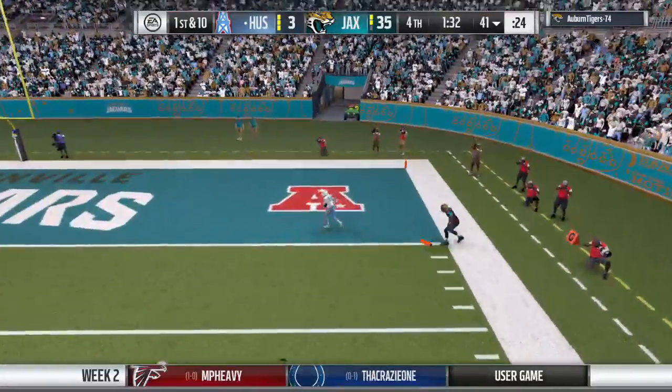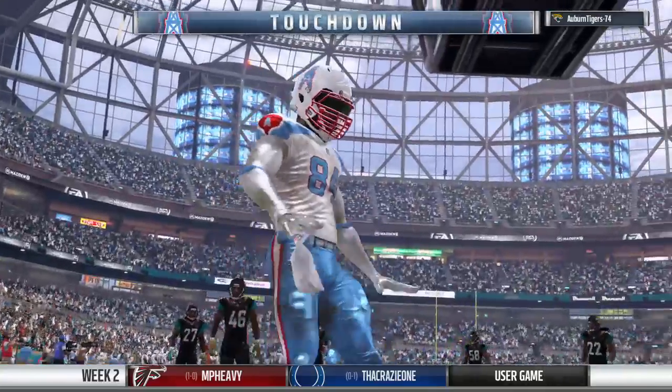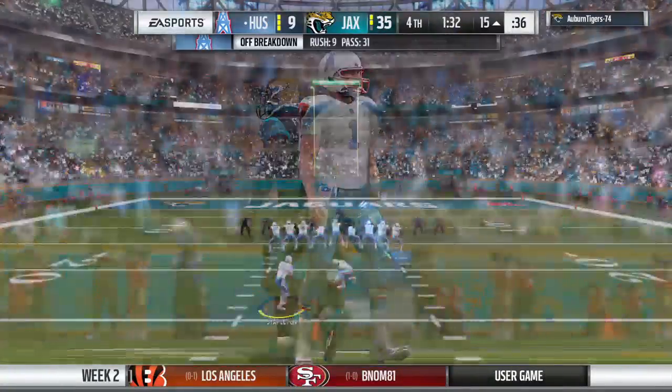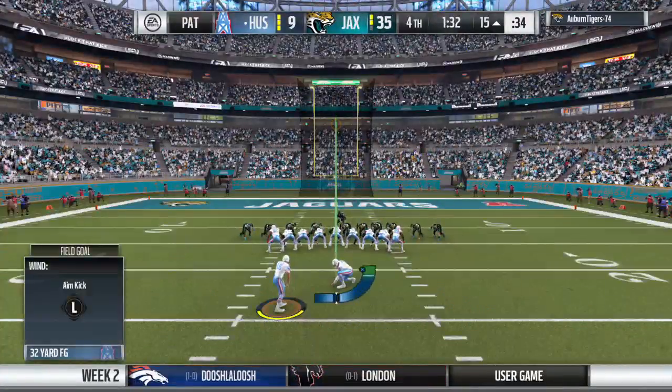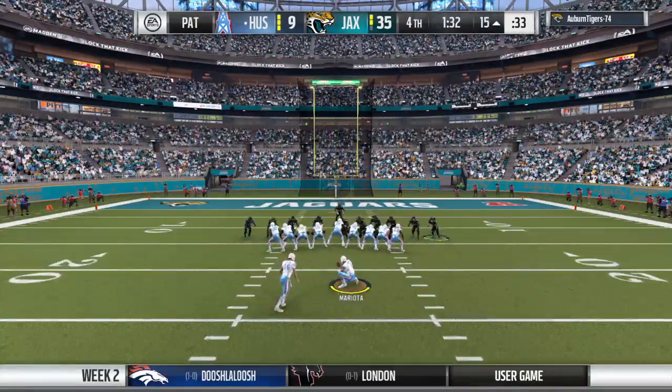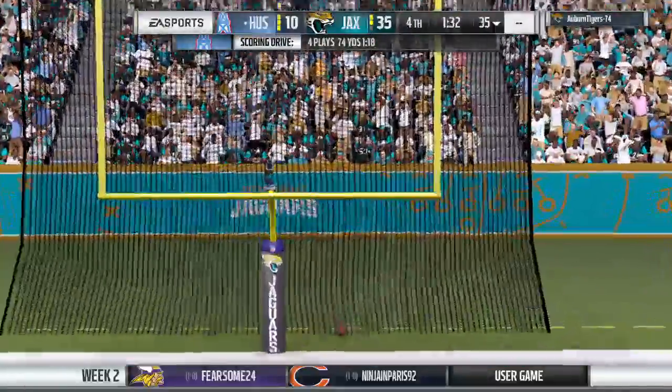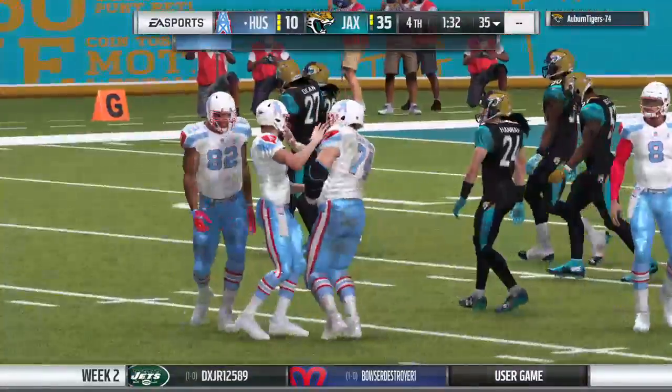Got a man, it's caught at the 6-yard line. And he's in. Touchdown, Houston. A big play there. His 2nd touchdown on the season. And his guys are able to close that gap just a bit. And he puts it through.